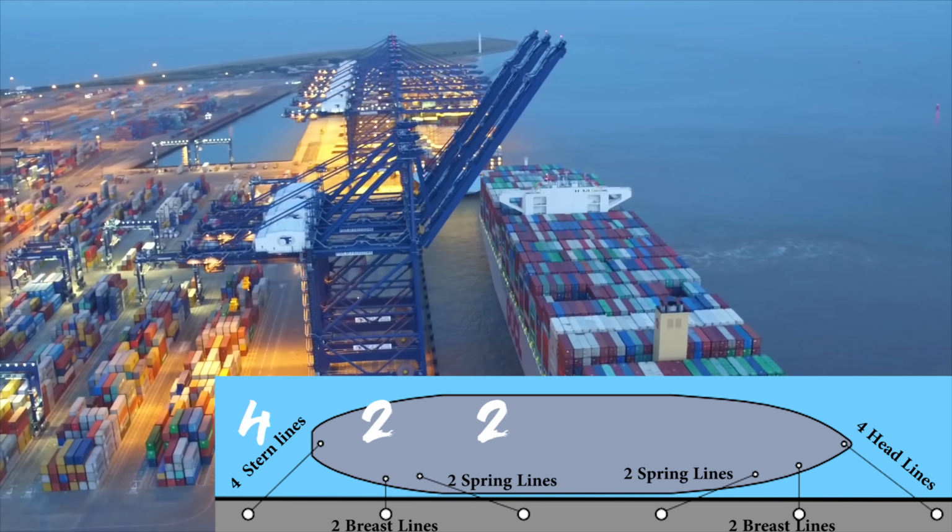Because of the effects of tide and cargo loading, the ship's crew will have to keep checking the tightness of the rope and adjust accordingly. And finally, to cast off, just slack off the lines and the shore workers will lift the eye of the mooring ropes off the bollards.